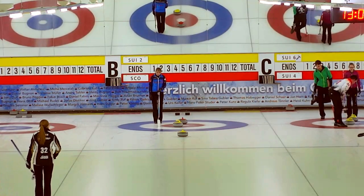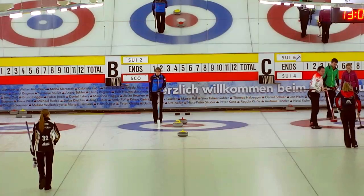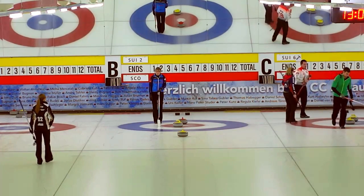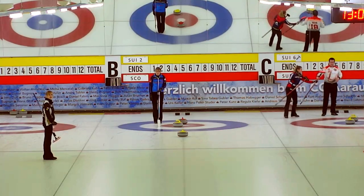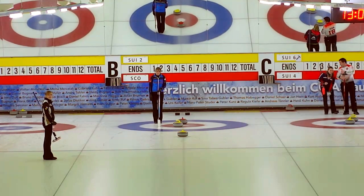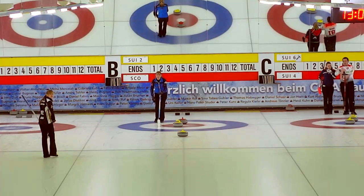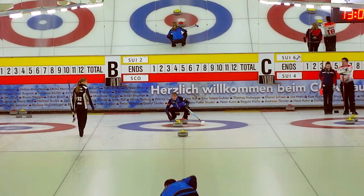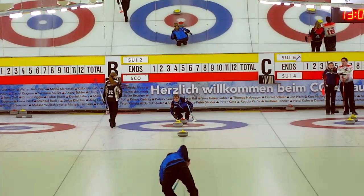In mixed doubles play, of course, the teams play 5 stones per end. One player will play the first and last stones, and the other player will play the middle 3. And they can change that every end if they so desire. So to start the game, we've got Michel Jäggi playing the first, and should be also playing the last stone. Mario Freiberger from Switzerland will be playing the middle 3.